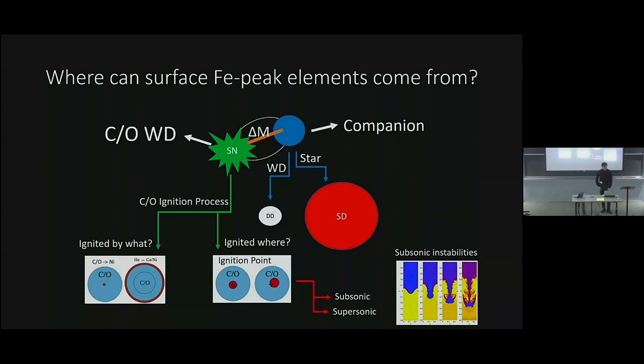So in terms of the supernova's origin, where can these surface iron peak elements come from? There's two possibilities that come to mind. One is the helium shell detonation that we've been hearing about today. If you had a helium shell and it detonated, it would leave iron peak elements that can redden the spectrum. And this tends to lead to a supersonic explosion.